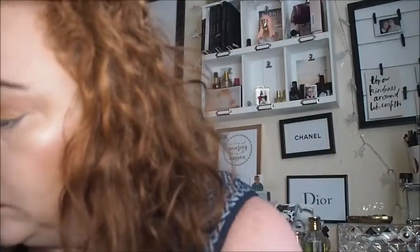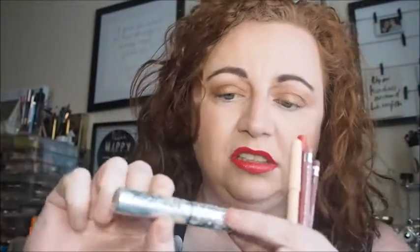And then we have Cheap Date. And again, I have hit pan, but not recently, so I do need to get more use out of these before they dry up completely. Right, so then we've got a mascara, this Ciate Wonderwand mascara.